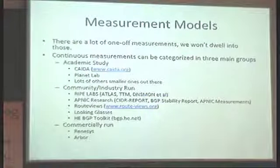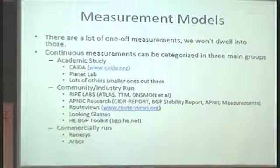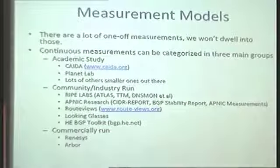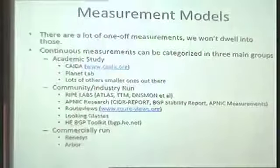When I started doing this presentation, I thought I'd better classify all of it because, as I said, there are so many measurements going on in the internet. If I start talking about all of them, it'll probably take multiple days. I summarized into three different areas. There are academic studies, people doing regular measurements for academic purposes at academic institutions, and CAIDA, the Cooperative Association for Internet Data Analysis, located at the University of California in San Diego, which is probably the leading research institution on the academic side. Then there is PlanetLab, which provides an infrastructure for people to do measurements, and there are a lot of others out there.